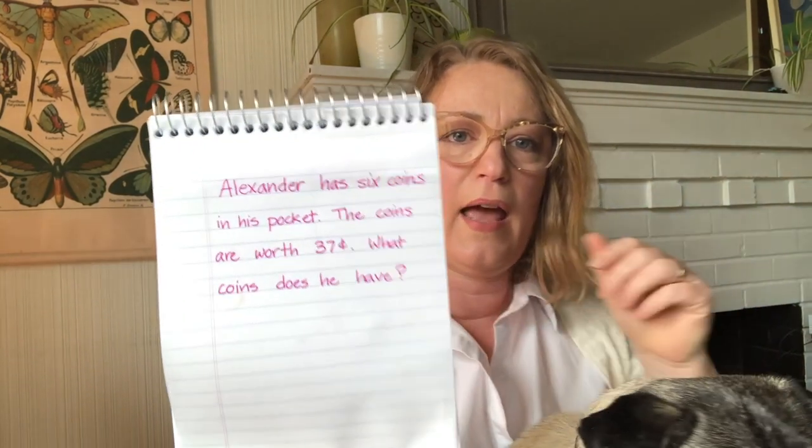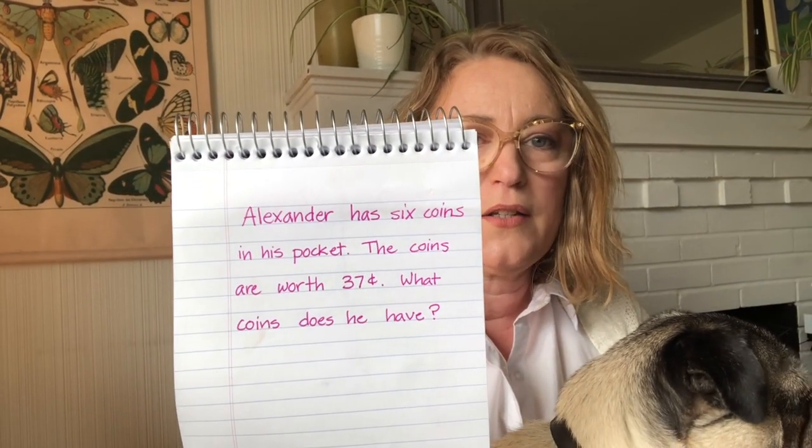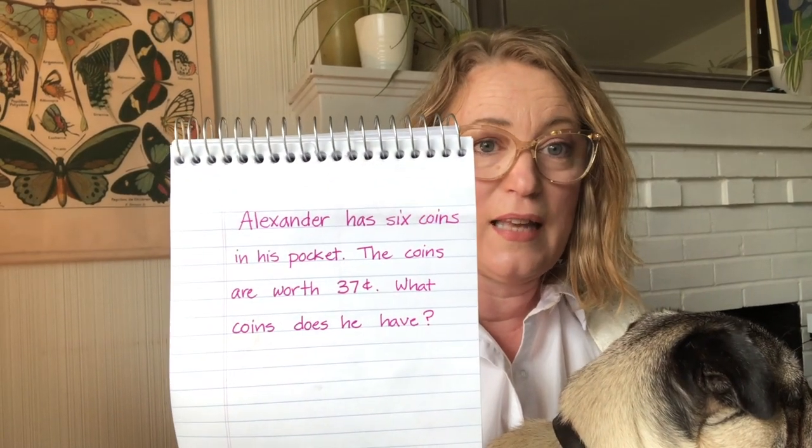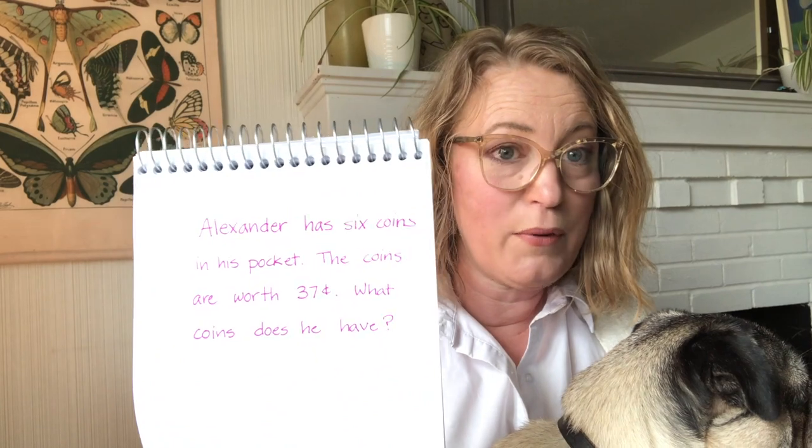Alexander has 6 coins in his pocket. The coins are worth 37 cents. What coins does he have? Were you able to solve it? I'm gonna show you how I solved it, and you can let me know if you agree with me.